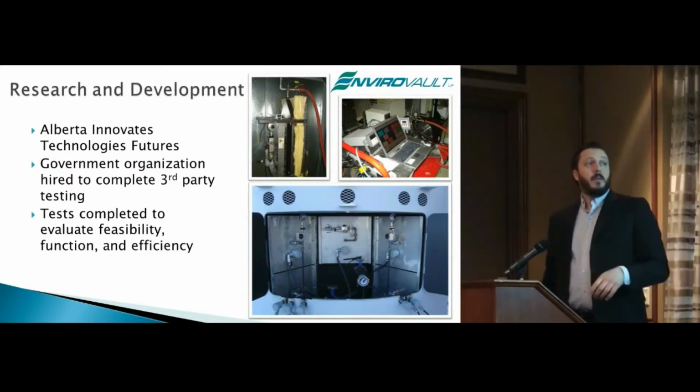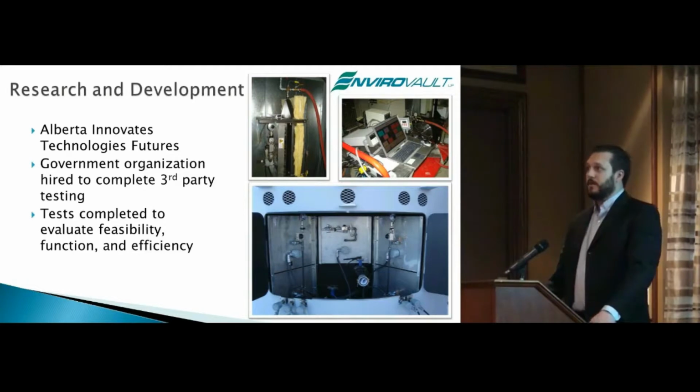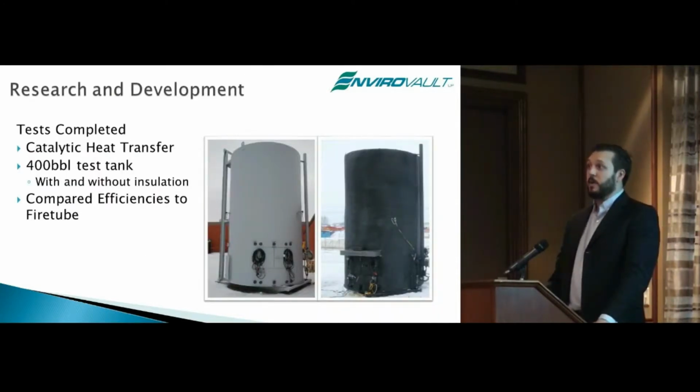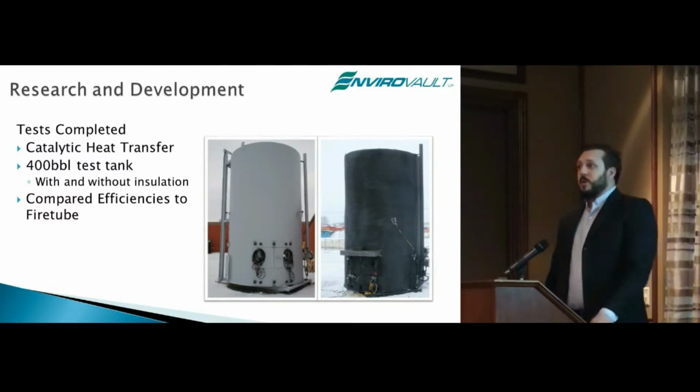So EnviroVault partnered up with a government organization in Alberta, Alberta Innovates Technology Futures, to design and field test a system to rival a 400 barrel tank with a 250,000 BTU fire tube burner in it, which is kind of commonplace equipment. So we completed a number of tests to evaluate whether or not this was feasible, whether it was going to function as we had anticipated, and if it was going to be as efficient as we had hoped.